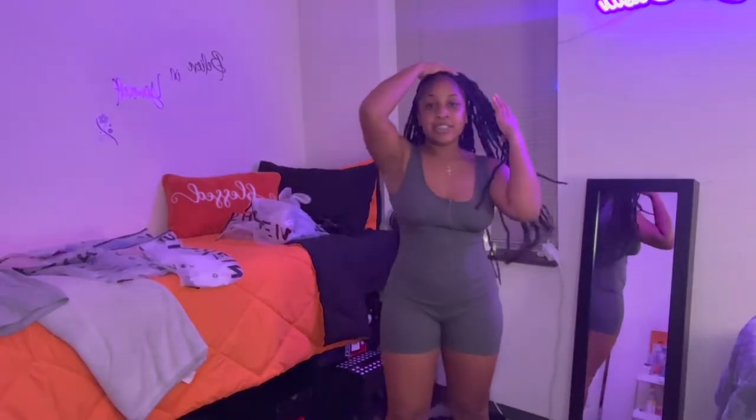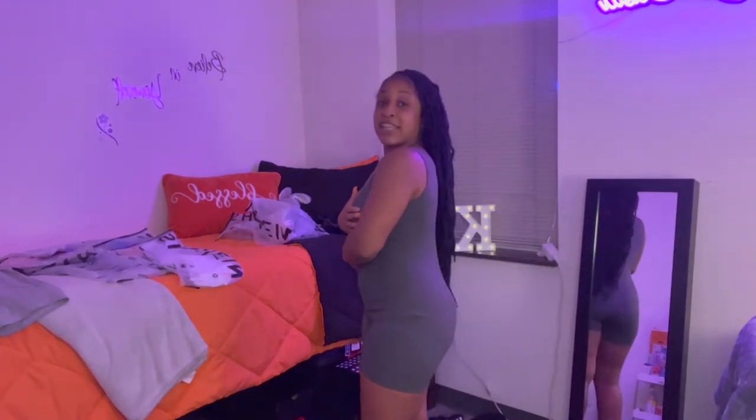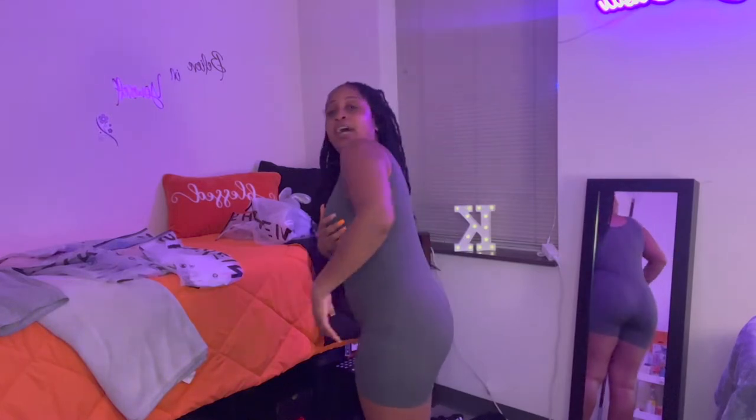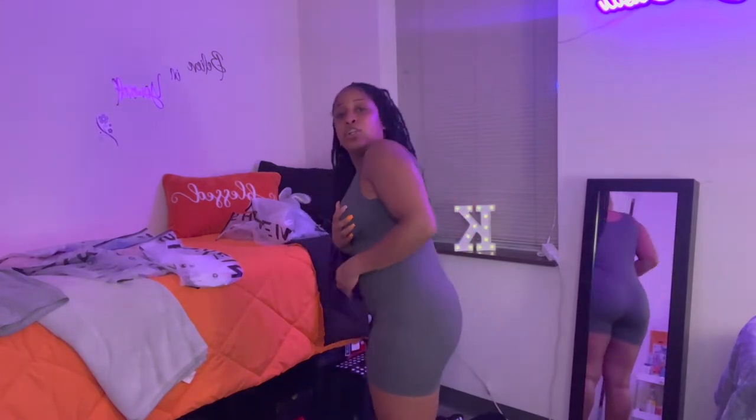Okay, y'all, so this is the one that I just showed y'all that I thought was big. Unfortunately, it's not, but it's giving me nightgown in the back, y'all. Like, it's not fitted in the back, it's just loose.